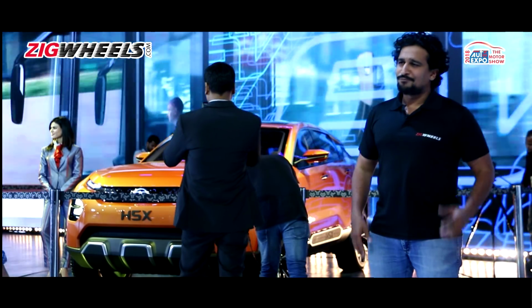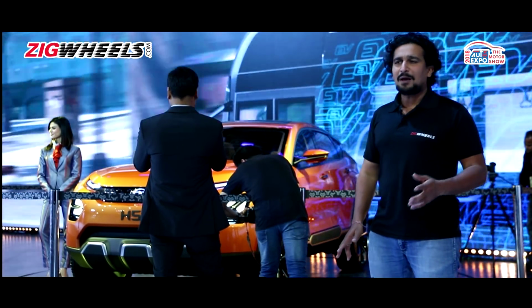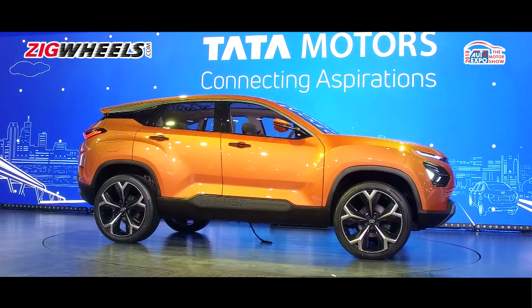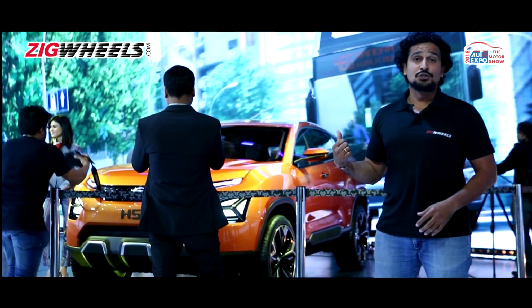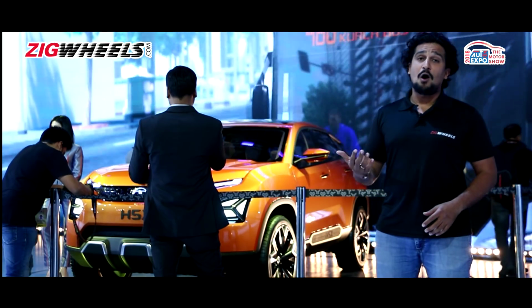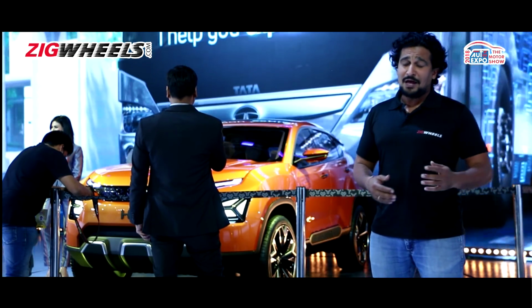What about the price? Well, we don't know just yet. We're far off from that, but you can expect it to be in that ballpark of 14 to 18 lakh rupees, and you will see this in showrooms not too far from now, by April 2019 at the very latest.